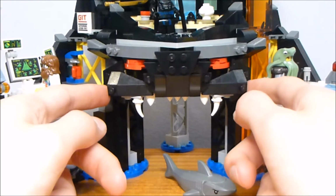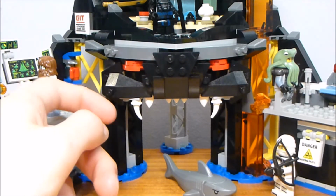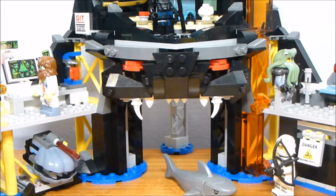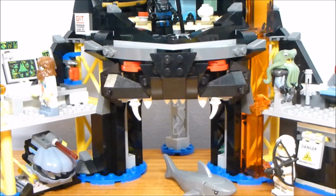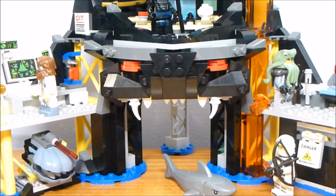This wobbles around a little bit, but it can't really rotate at all. It's kind of locked in place for the most part. And I think that this looks pretty good. That is a major feature of the Lair in the movie, but it would be on the outside, not on the inside. But for the size of this set, I think this is the best place they could have put it. And overall, I like the layout, but we'll get a little bit more into that.